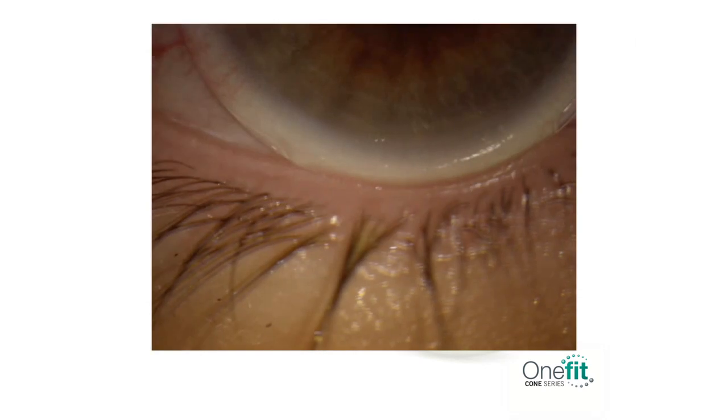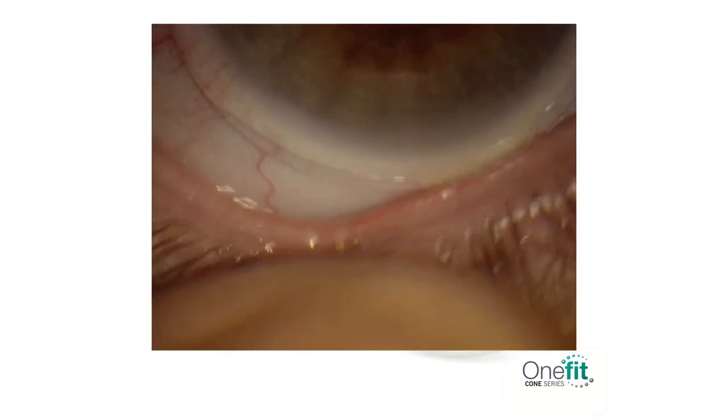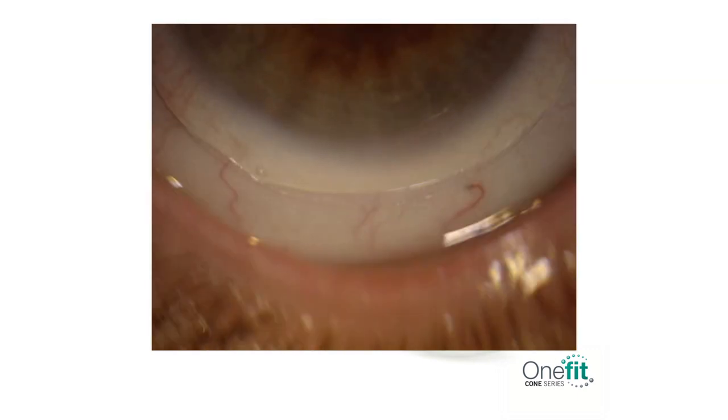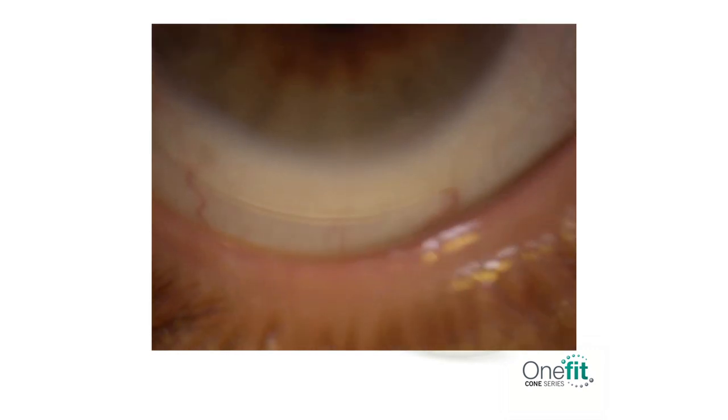Edge standoff will cause tear meniscus to break up at the edge of the lens, and excessive movement when performing the push-up test. It will also cause discomfort to the patient, and finally, air bubbles which can invade the area under the lens edge when blinking. We elaborate more on the push-in test in the next segment.